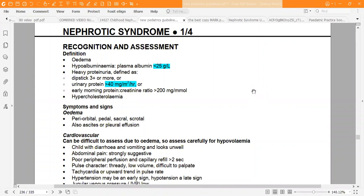Hello, doctors. We're going to read today the nephrotic syndrome guidelines, which is very important guidelines in your practice and in your exams as well. It comes up very often in the video, in a history as well. So let's start reading together. We will stress on the very important points, and I may skip some points unnecessarily to save our time.